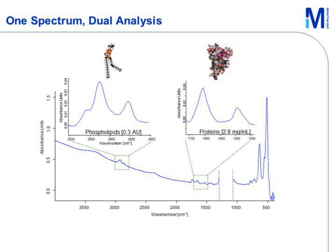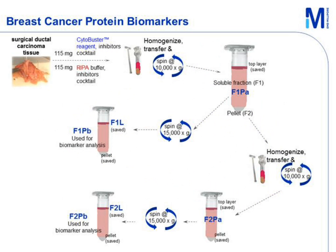I'll give an example. In a very short breast cancer protein biomarker study, we used two different lysis buffers, wanting to know how much lipid and protein we are extracting and how many spins of additional manipulation have to be done to the sample before it can be analyzed for the biomarkers. Please don't pay too much attention to what's on the slide. I'm just showing the schematic of how the sample was processed. What's important is information on the lipid and information on the protein, which were obtained in one single analysis.